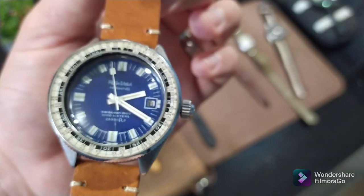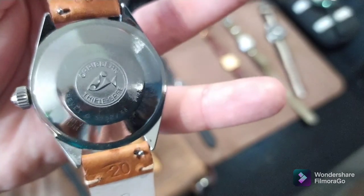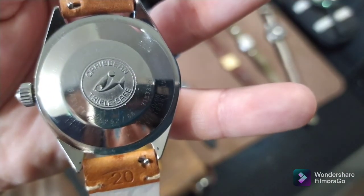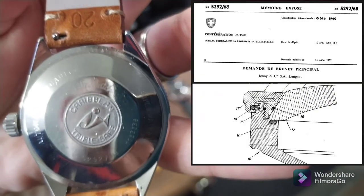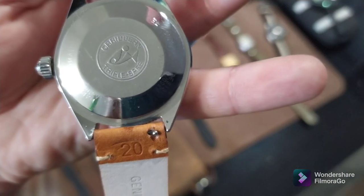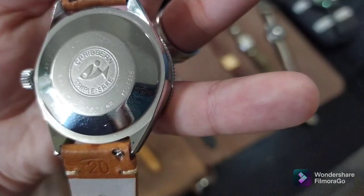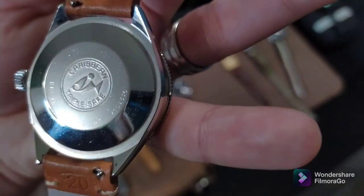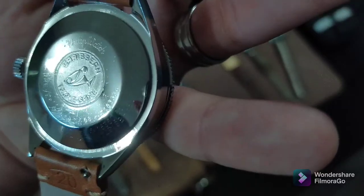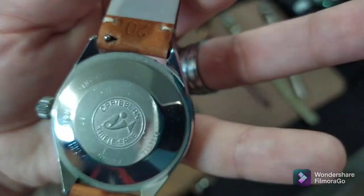And this one also carries 2 patents written on the back, one for the monoblock case and one for the patent decompression bezel. So there you see where it says brevet, patent number 5292/68, and the second patent, well, is upside down or right here under, patent number 1753/68. And the one that goes side by side, 8350/68, if I'm not mistaken, by the glare of the camera. Maybe you can make it out better than I can.